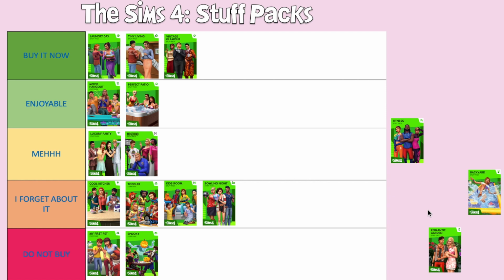I can't put it any lower than meh because I feel like that's not doing it justice. The build items are so nice, so yeah, it's staying in the middle. Again, as I'd say with Luxury Party, if you've already got all of these, then I would recommend getting these, but I obviously wouldn't put them any higher than what they are.